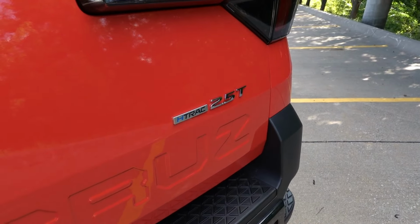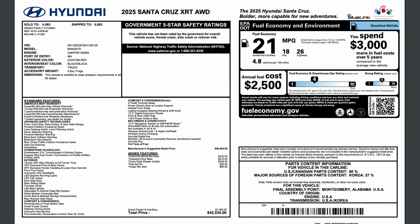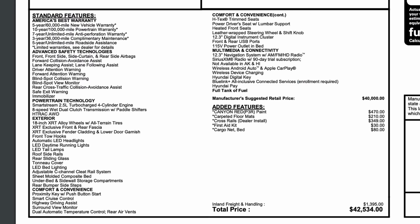But let's go and take a quick look at the window sticker so you guys know exactly how this one is equipped before jumping onto the interior. So take a look at the window sticker. The XRT is one of the 2 trim levels on the lineup that actually go down in price from an equivalent 2024. The SEL Activity as well as the XRT go down about $100 versus the equivalent 24, while gaining additional equipment that they did not have previously.